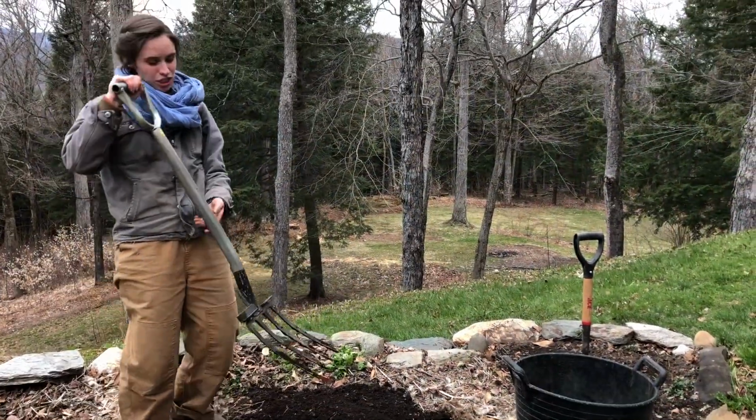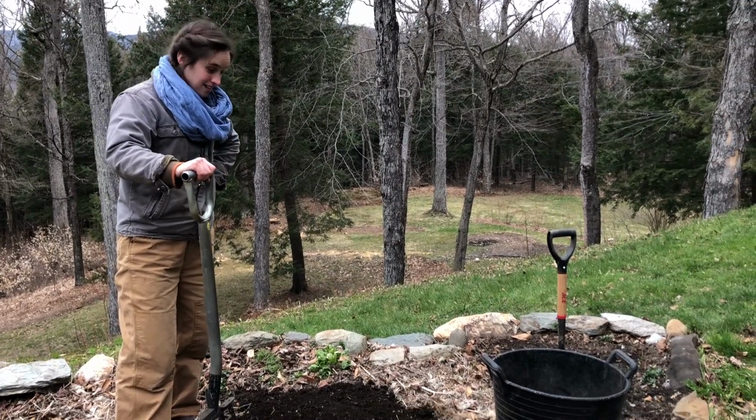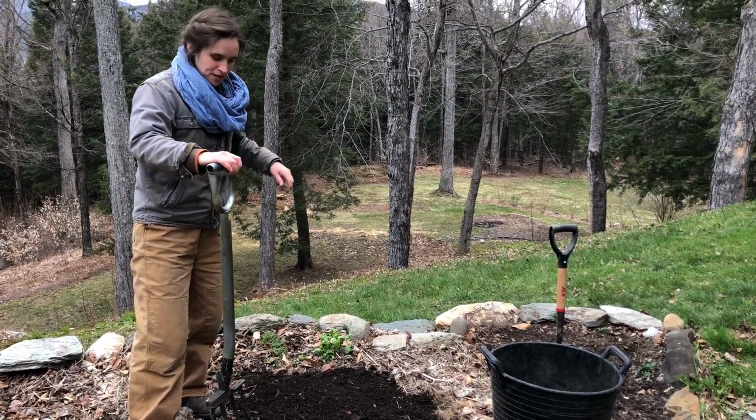This garden bed is looking so cozy. If I were a seed, I think that I would wanna be planted here. So let's go ahead and do that. Let's plant some seeds.